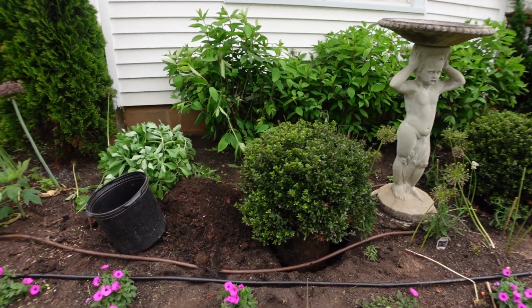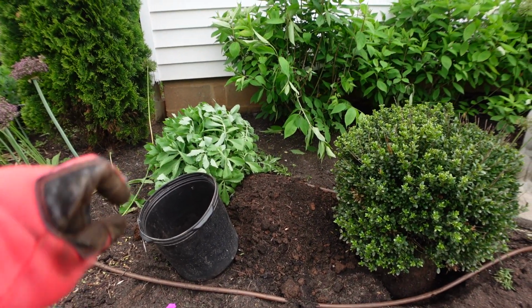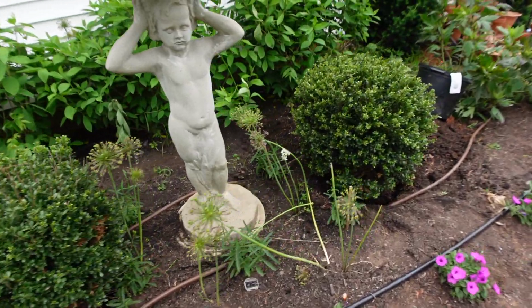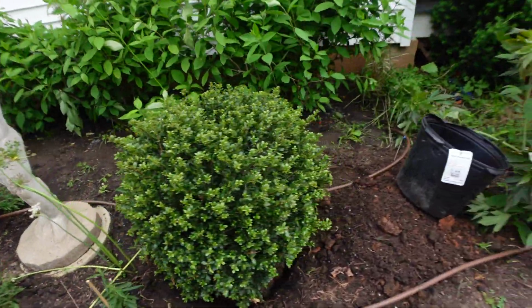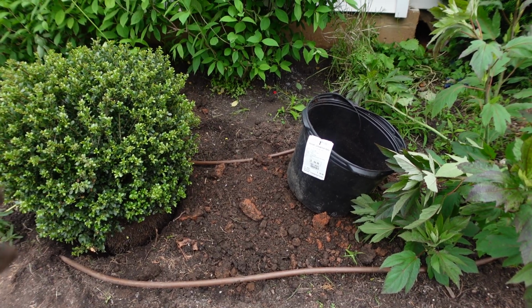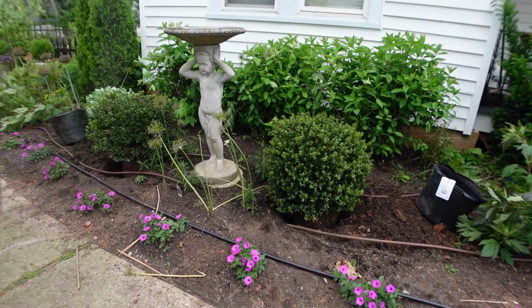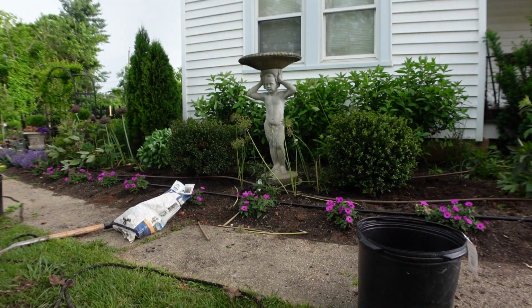So this right here, we're gonna have the second one, and also on the same side we're gonna have the second one on each side. So we're gonna have two Compactum Hollies on both sides flanking this bed, adding more weight, adding more texture and depth to the space. So now they're both planted, and I think they look amazing.